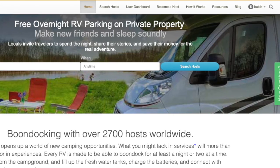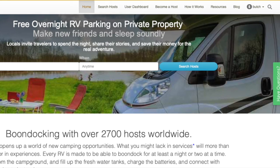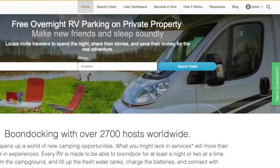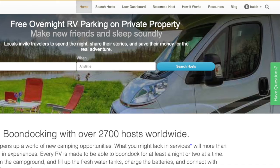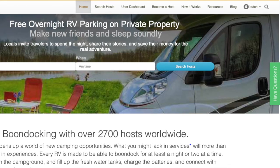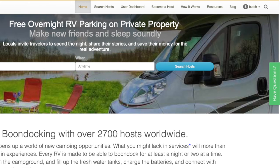So it's quite nice. The hosts, I think, in my experience so far, basically are people who are RVers themselves, and not only do they like to stay with other like-minded RVers, but they like to invite them onto their property. And this winery had room for at least a dozen vehicles, and you'll see that in the next picture.